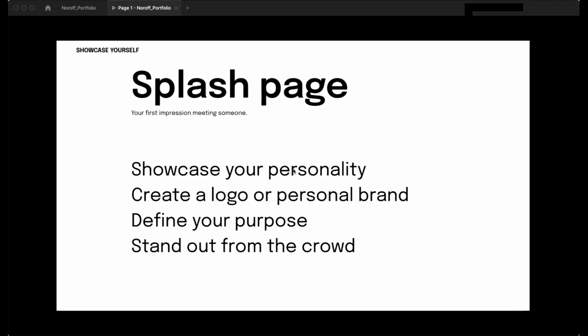Next page. Okay, here we go. Now we're going to talk about how you can showcase yourself with your splash page. The splash page is normally the home page, so it's the first page people see when they land on your website. And that's like the first impression someone gets from you.